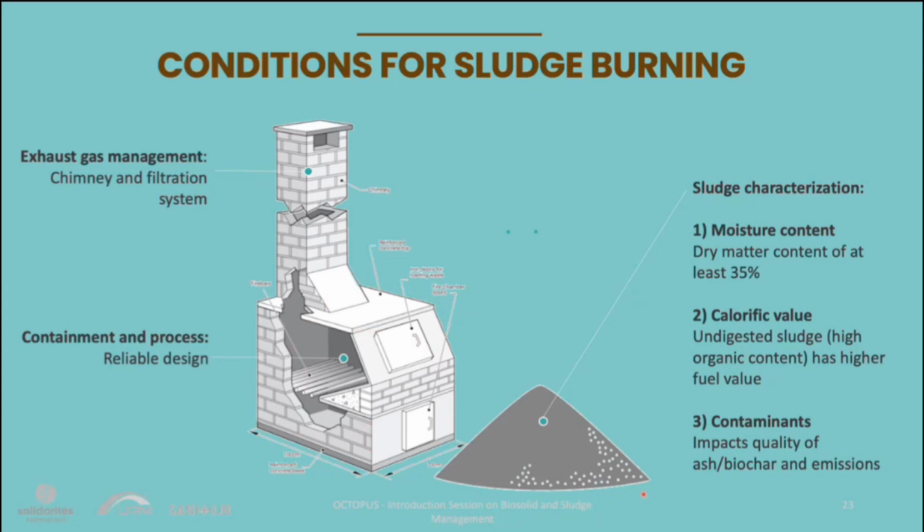And it is very essential to look at your sludge. You need to ensure that the moisture content is low. So the dry matter content should be at least 35%. Then you need to consider the calorific value of your sludge. Undigested sludge with high organic content usually has a higher fuel value. And what I also already mentioned is that you have to keep in mind or test also for contaminants in your sludge that will also end up in your ash and biochar and impact the emission generation.